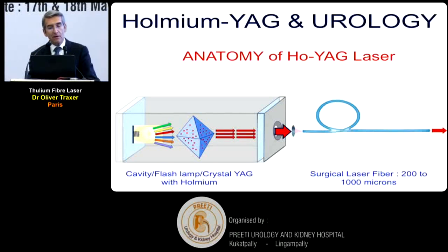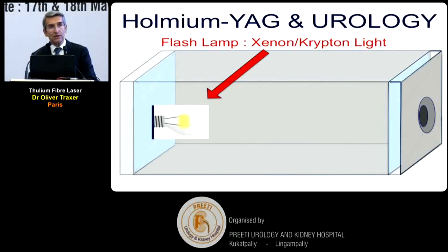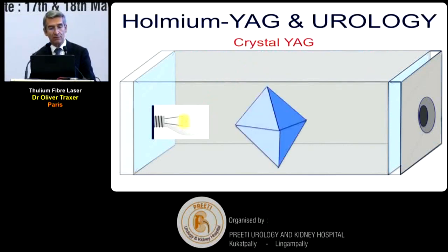Let's come back now to the anatomy of a Holmium-YAG laser. What do we need to produce a Holmium-YAG laser? First, you need a cavity. It's an opaque cavity with two mirrors at each end. Inside the cavity, you put a flash lamp. Usually it's a xenon or krypton light, and this is this light which will activate the laser.